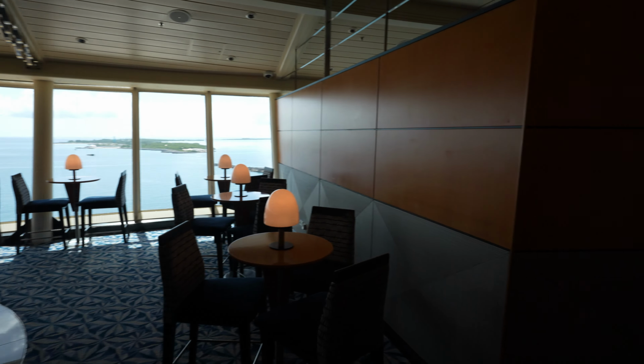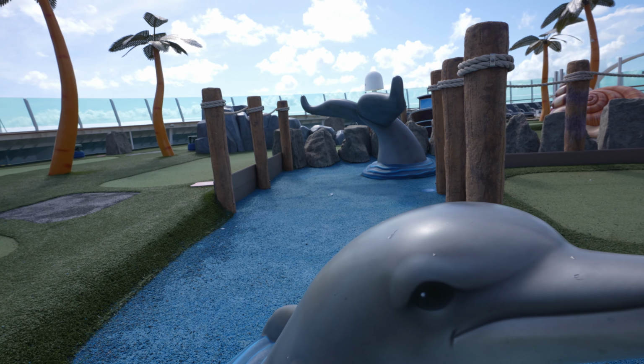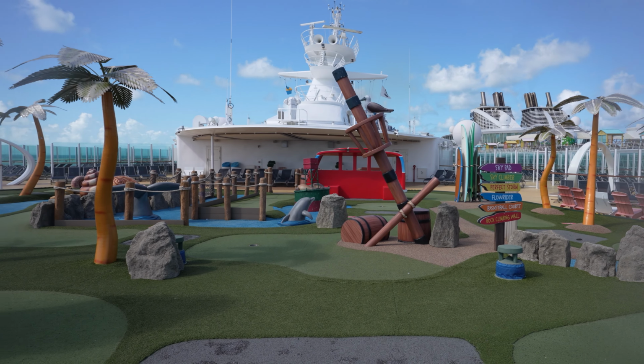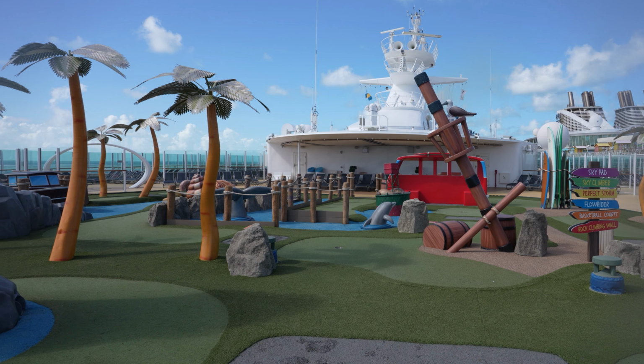So down here on the sun deck on deck 13, you will find Independence Dunes. So if you're into mini golf or just want a nice relaxing view while you're setting sail, right here is a great place to do it.